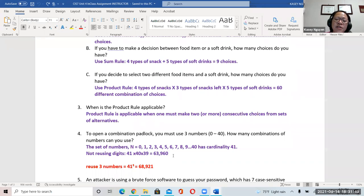So if we don't reuse the digit, we see that it would be a lesser total number of combinations that we can create for that padlock with three numbers. Why did I raise it to the three? Because there are three numbers. Like, I can have 0, 10, 40 for my padlock, or I can have 40, 40, 40, right? If I reuse the number. Any questions?